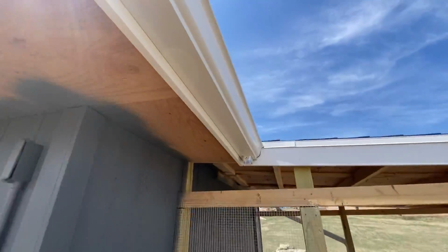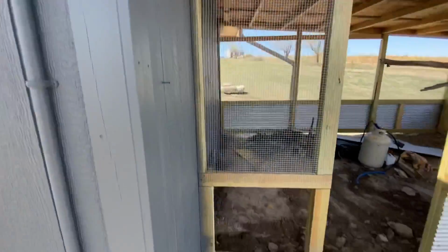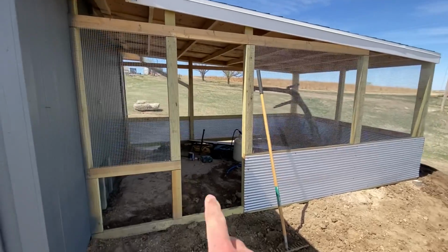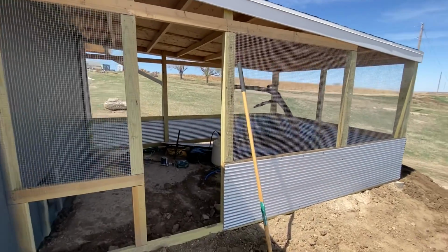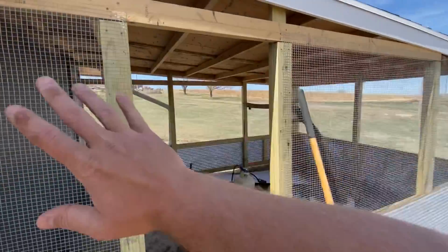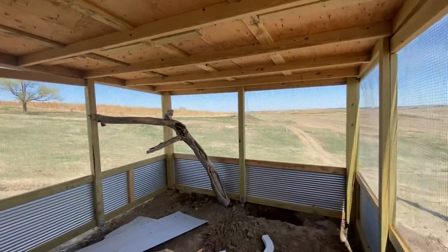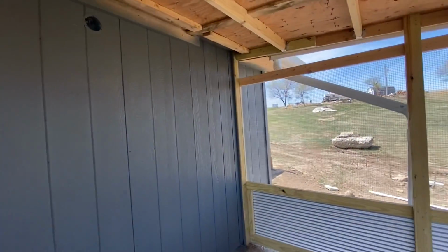I've got guttering all up and everything. Got to put it back on so I can obviously use it, but I'm not done painting yet. The chicken run looks really, really good. I have a piece of metal to put in here, and then my door, of course, to put on. All of this is treated lumber except for the roof and a piece right there. It's all treated, so nice and weather protected if it's not painted.